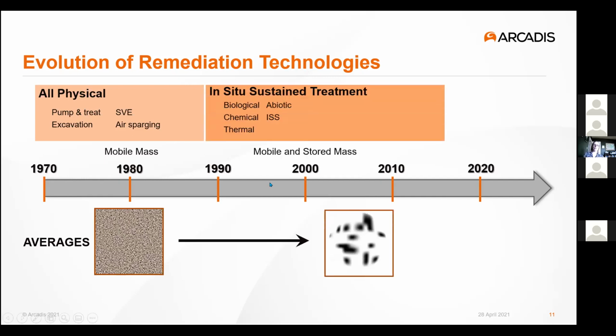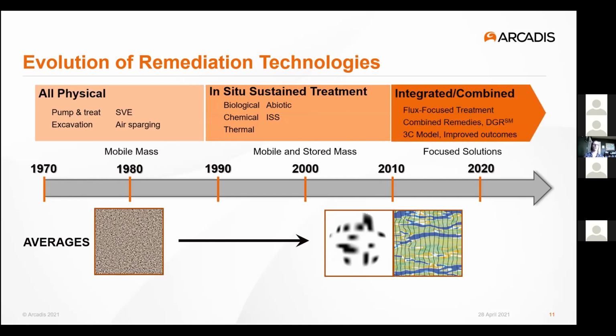Then in the late 80s, early 90s, we started introducing things like in situ treatment technologies. And during the early implementation of these technologies, we still used the equivalent porous media approach. Eventually in the 2000s, we adopted the dual domain model in order for remedies to be more effective. So in the last decade or so, we've focused on a lot of the heterogeneities that we know exist in aquifers. So we've seen combined technologies like DGR to address different portions of the plume and introduce different flux-based remedies, and the advancement of high-resolution investigation tools.